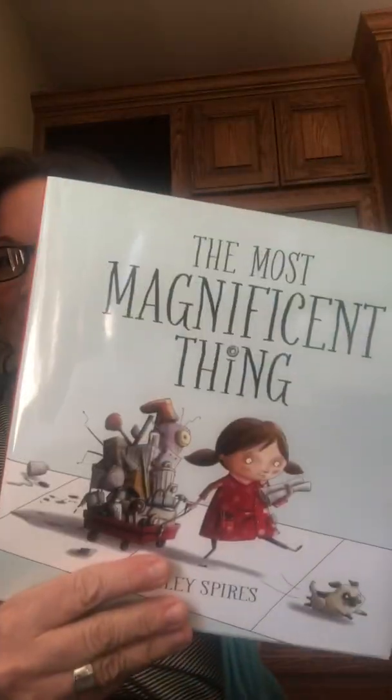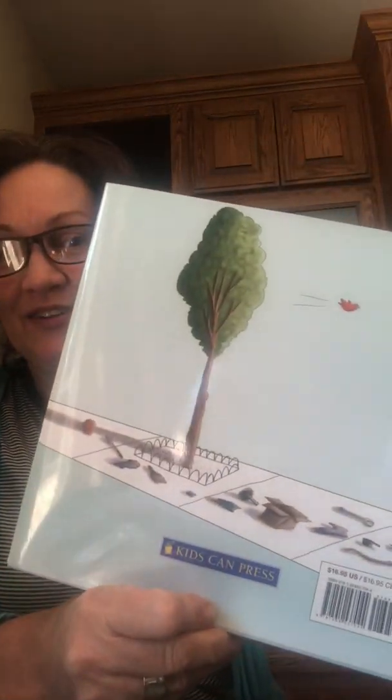Let's take off our book jacket. Here is our front cover, our spine, of course. I am cataloging this. In fact, I'm cataloging a bunch of books for our library. Of course, our back cover. But we're going to take off that jacket. Okay, if this book were in our library right now on the shelf, it would be in the E section, everyone. And her last name is Spires, so it would be E-S-P-I. Okay, The Most Magnificent Thing.